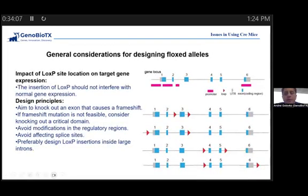And last but not least, the configuration of the design of your FLOX allele may play an important part. You need to design it so the insertion of the LoxP doesn't interfere with normal gene expression. When designing a FLOX strain, keep in mind that you need to knock out an exon that will cause a frameshift. If a frameshift is not possible, then you may need to consider knocking out a critical domain. In both cases, we're actually talking about a so-called critical exon. So you need to avoid modifications of the regulatory regions.